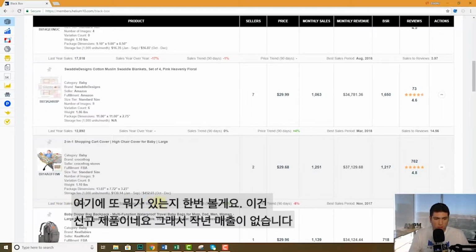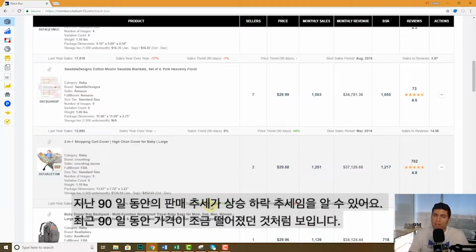Let's see what else here. Sales year over year. This product is newer, so it doesn't have sales from last year. The sales trend over the last 90 days, so you can see, is it trending upward or downward? The price trend looks like the price has gone down just a tiny bit over 90 days.